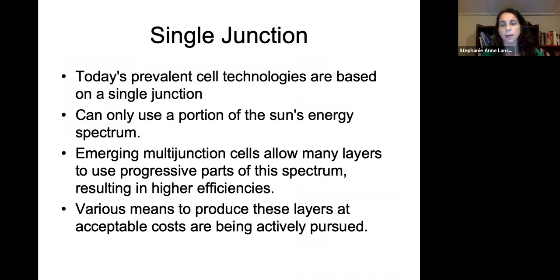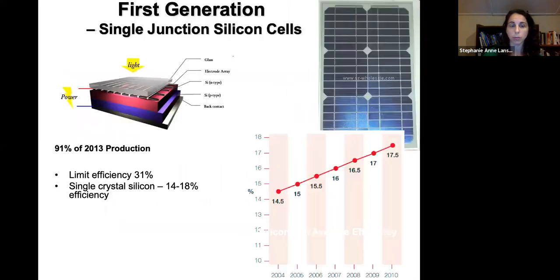Today's prevalent cell technologies are based on a single junction, so they only use one portion of the sun's energy spectrum. But we have emerging multi-junction cells that allow many layers to use progressive parts of the spectrum, which results in higher efficiency. So there are various means to create these layers that are actively being pursued.